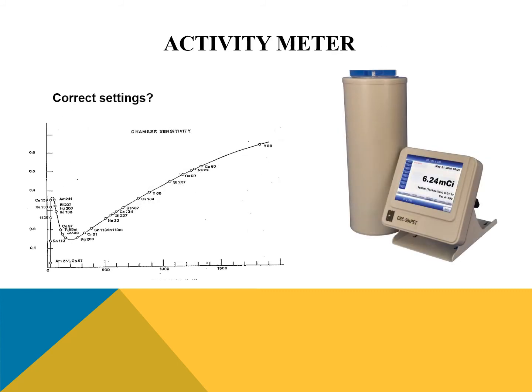As well, we know that there's a dose calibrator in each nuclear medicine department, and we have to do a calibration of this dose calibrator to ensure that the prescribed dose of the patient is correctly measured and correctly delivered to the patient.